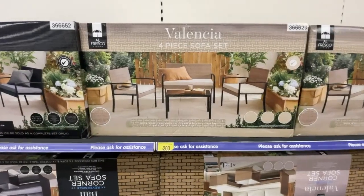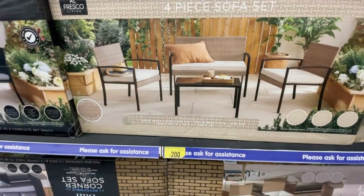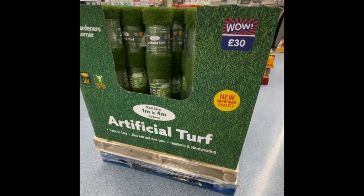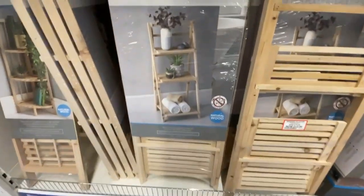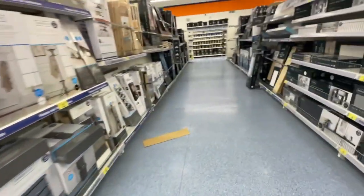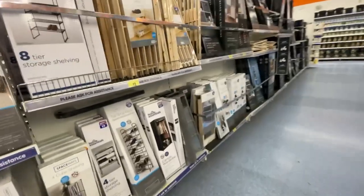3 bistro set. Really affordable. I really like this Valencia set in the beige. They also sell lazy spas as well and artificial turf. And then I went over to the other section of B&M. This is the section that I never really go into.